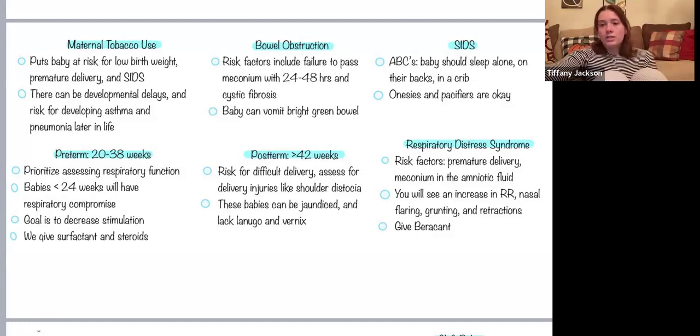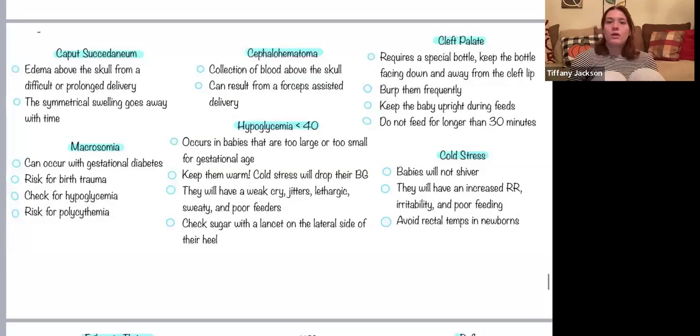Some more complications that can occur during delivery. We've got our caput. This essentially is edema above the skull from a difficult delivery, but this will go away with time. Cephalohematoma, again, can be from a difficult delivery, and you'll start to see a little bit of collection of blood and bruising. Macrosomia, the biggest risk factor for macrosomia is gestational diabetes, puts baby at risk for difficult delivery.